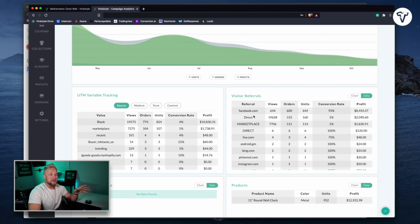Visitor traffic. Facebook and direct are the same thing, pretty much. Direct traffic is just ads. Facebook is the referral string. But what you want to see here is 7,700 views came from the Viralstyle marketplace. These are organic views from people that are just on our marketplace searching for stuff. He got 114 orders on this campaign, which equaled almost $2,000 in profit with no ad spend. That is the power of Viralstyle's marketplace, and I love showing that kind of stuff.